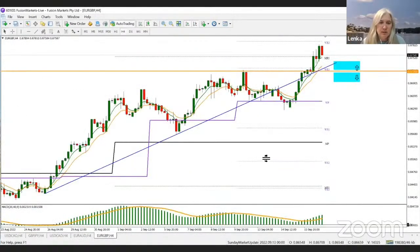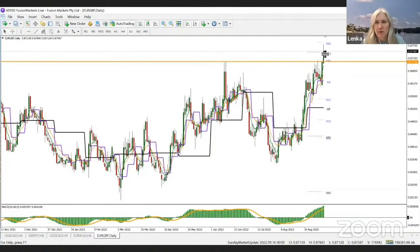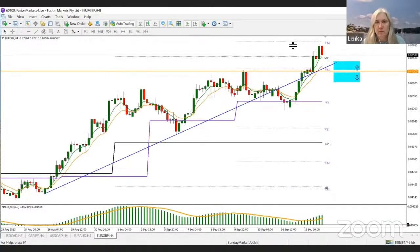And the last one I'm looking at this week is Euro GBP. And Euro GBP, likewise, has broken above that line. So now on the 4-hourly time frame, just looking for a pullback. If it comes back and retests that level, looking for long. Otherwise, if it's just a false break and comes straight back below, then I would be looking for a retest on the underneath of that resistance line, and then looking for a short after that. So those are the 4 currency pairs that I'm looking at this week.